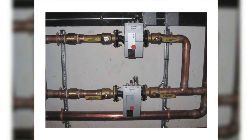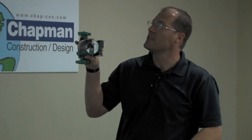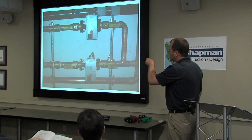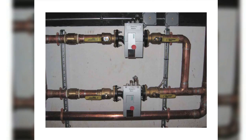This slide is just showing some of the new pump technology. So if you start to see pumps that used to look round like this, of any size, and they start to have a controller attached to it, it's most likely one of the new variable speed pumps. And briefly, this is an example of a building that wanted a redundant pump system. If one pump was down, the other pump came on.